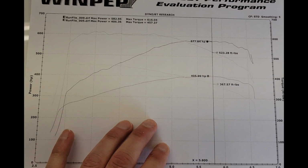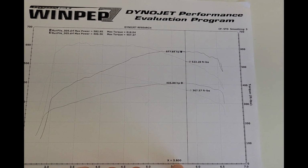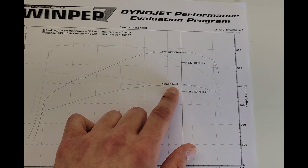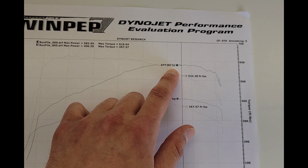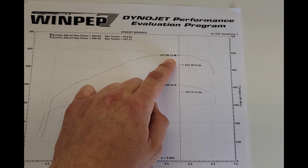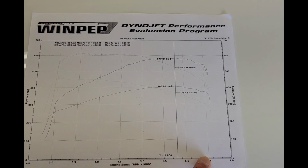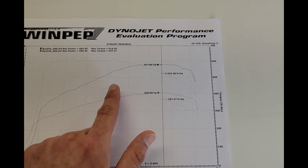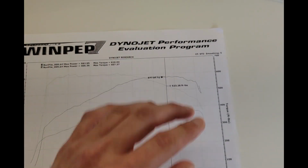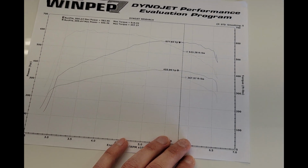And I got one more. This one is just showing closer to top end power. This is more important for horsepower. At 5,800 RPM, the stock car is doing its max of 405 horsepower, and the modified car is at 577. And that's getting close to top end. Like I said, it tops out at 6,500 RPM. But you can see how big the spread is, and it gets considerably bigger. The gap widens as the power goes up. So we're not falling off or losing any power through the rev band here.